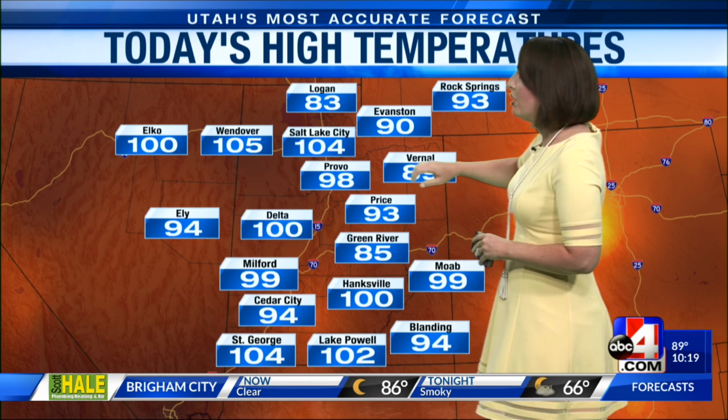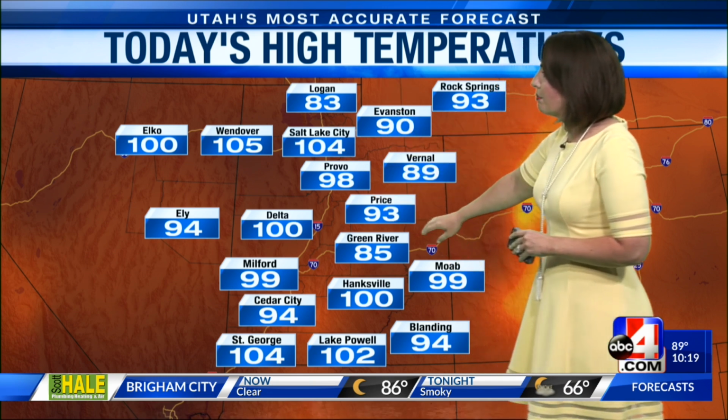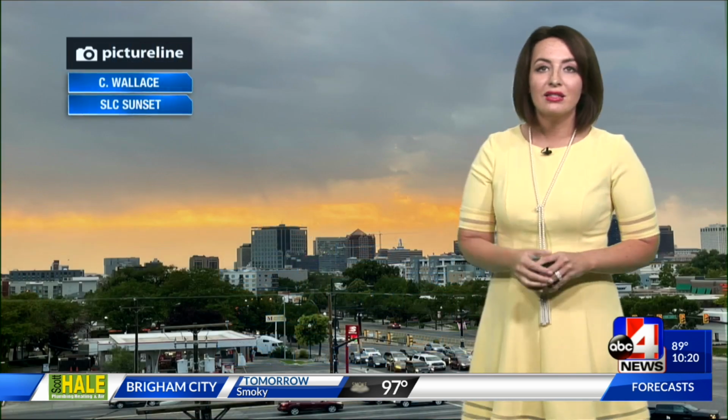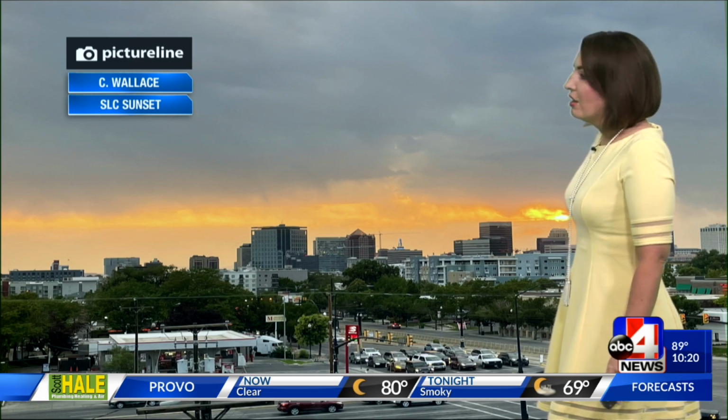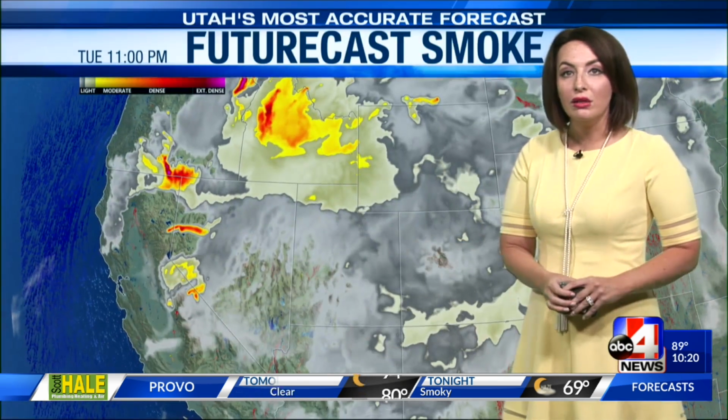It was hot today. Did you notice? If you weren't getting storms, you were dealing with the heat and smoky skies. 104 in Salt Lake. Gosh, we know those temperatures really got up there in places like Provo, Price, 100 in Hanksville, 104 in St. George. Salt Lake and St. George matched. We also had that smoky sunset. Great picture here. Downtown Salt Lake City as the clouds moved in. A little bit of virgin there.